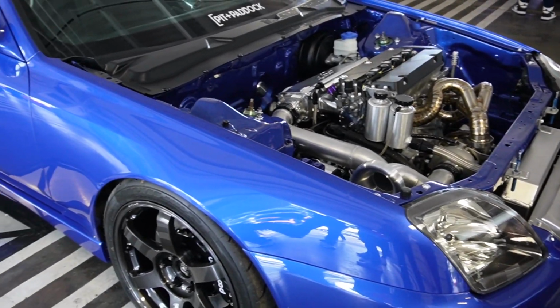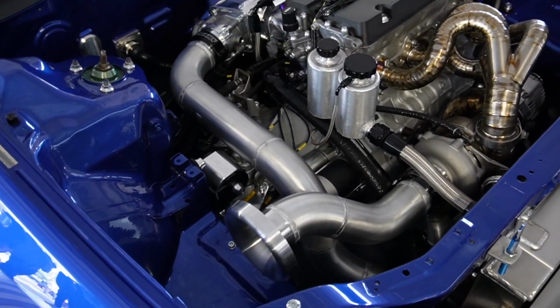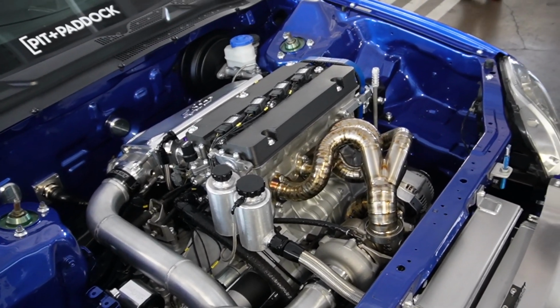There were also some really cool Honda builds, including this Electron Blue Pearl Honda Prelude and an unmodified Acura NSX.